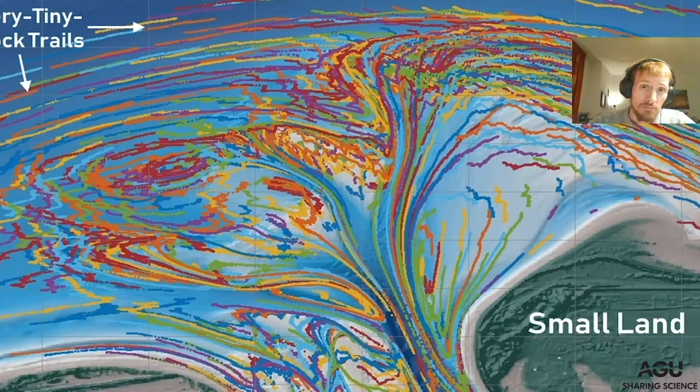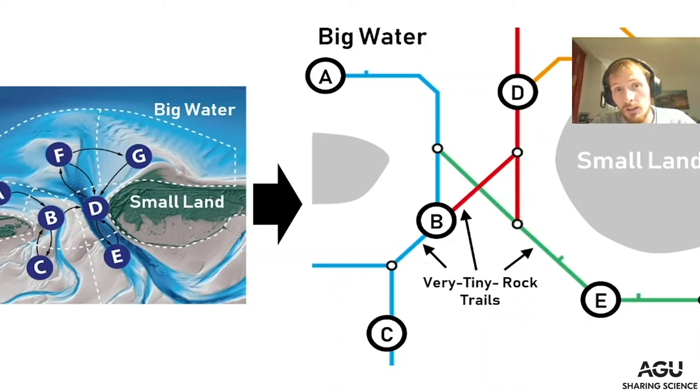If we learn enough about tiny rock trails, we can even use computers to guess where the tiny rocks will go next. This part is sort of like playing computer games and is almost as fun as being in a water car. There are a few tiny rocks in this story, but how do we keep track of them all or explain them to people? We made a new way to sort all of the tiny rock trails into a picture, which looks sort of like the ones that tell us where trains go. If you want to go from point A to the small land, which trains will you catch? We can think about how the tiny rocks move in the same way.